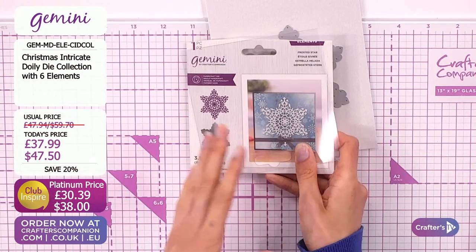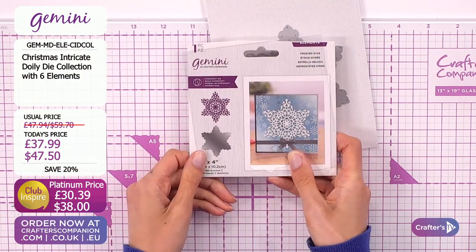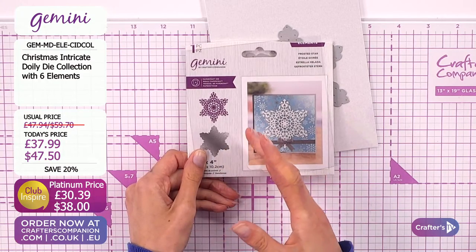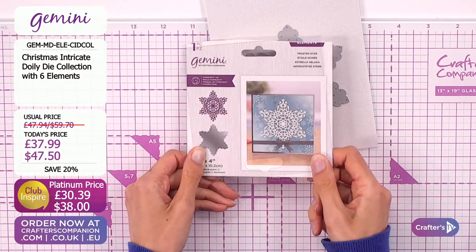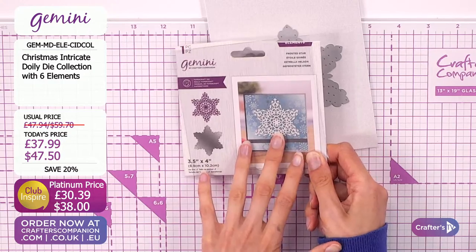I have to say it was another of those. I say it time and time again, I struggle to know which one to work with first. They're all fabulous, but they're all that little bit different. They all offer a little bit different design. There's a little bit of a quirk with each of them that sets them all apart. So it's one of those you definitely want all of them. But for this particular card, we're going to be using the Frosted Star.